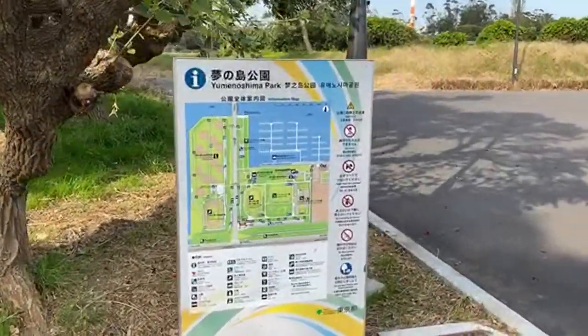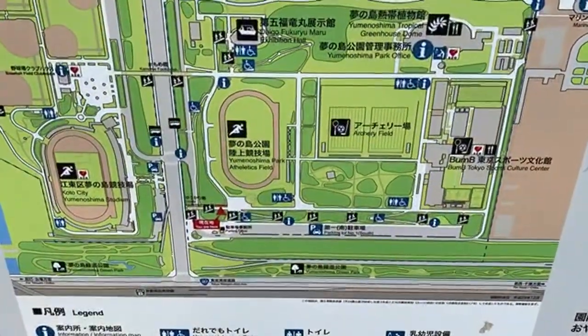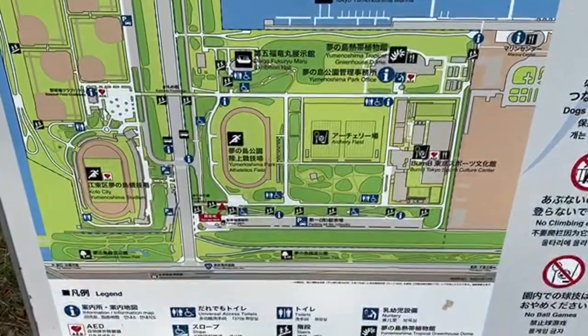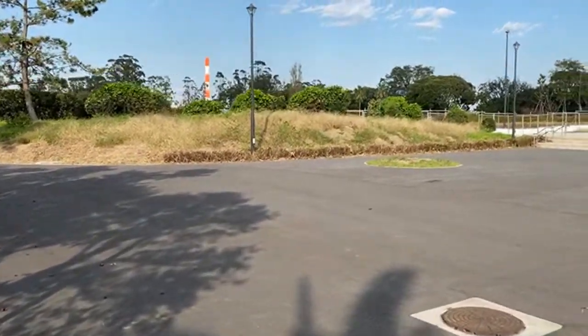There's nobody here, though. There's not really a lot of people here. Let's go past the archery field and just touch into the park a little bit. So you're going to go past here. This is the Yumenoshima Park athletics field right in front of us, getting ready for the Olympics.